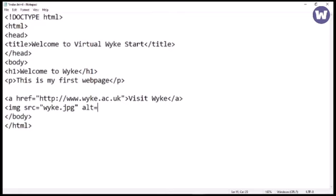What this is also useful for is making sure that your website is accessible to people who might be partially sighted or blind, and what will happen then is their screen readers will read out whatever text you've put in there. So in here you just have something that describes what that image shows. In this case it's just a picture of the Wyke logo, so I'll just type that in. Okay.